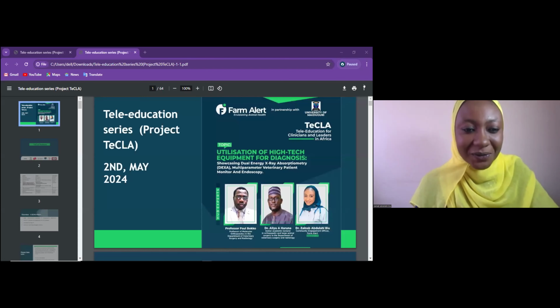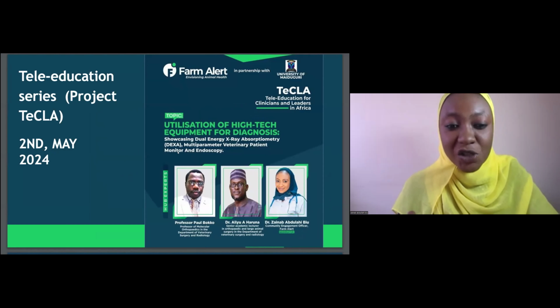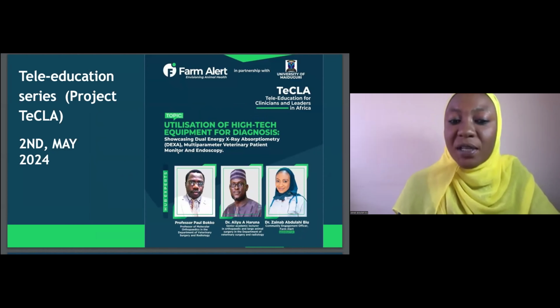Utilization of High-Tech Equipment in Diagnosis of Animal Diseases, showcasing Dual Energy X-ray Absorptiometry, which is the DEXA, Multi-Parameters Veterinary Patient Monitor and Endoscopy. This topic really helped us to learn how an improved tool can help take our practice to the next level, as well as ease us from difficulties in trying to do diagnosis of osteoporosis, predict and diagnose fracture, monitor therapeutic progression, test and measure body compositions such as body fat, muscle mass, and also in evaluating carcass quality during meat inspection, and lots more.